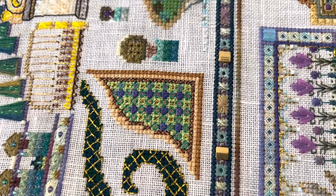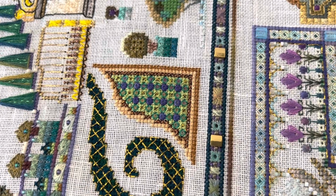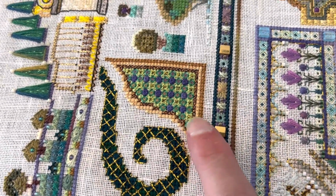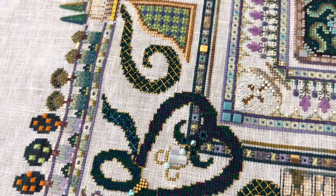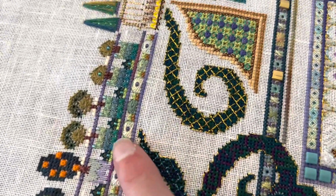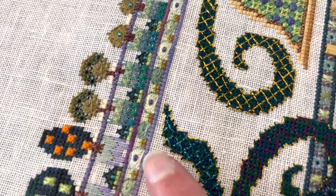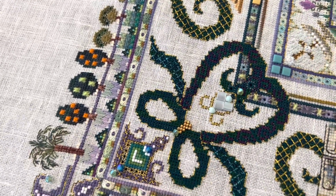Just more little gardens, but you have to use so many different color silks and Rainbow Gallery threads that she uses for the metallics there. Satin stitches, more roads. Just big Jessicas there. I didn't do them right. You're supposed to weave this under there, but I just left it that way.